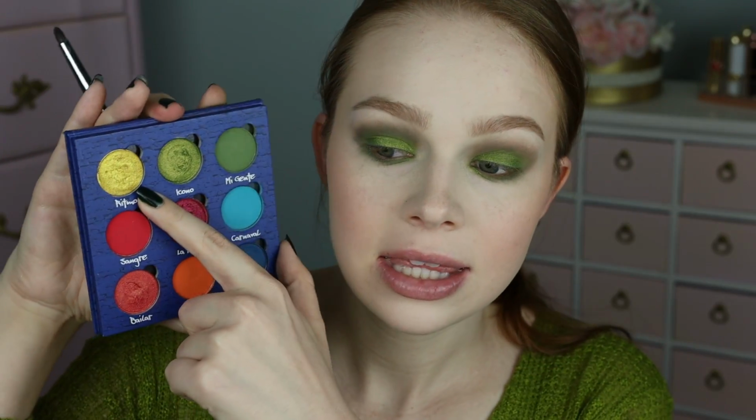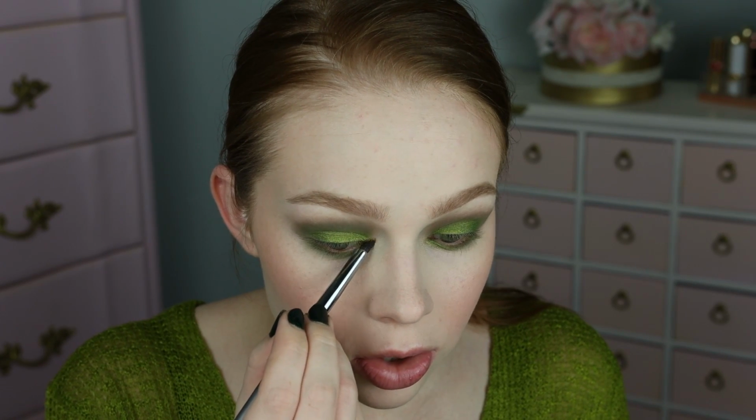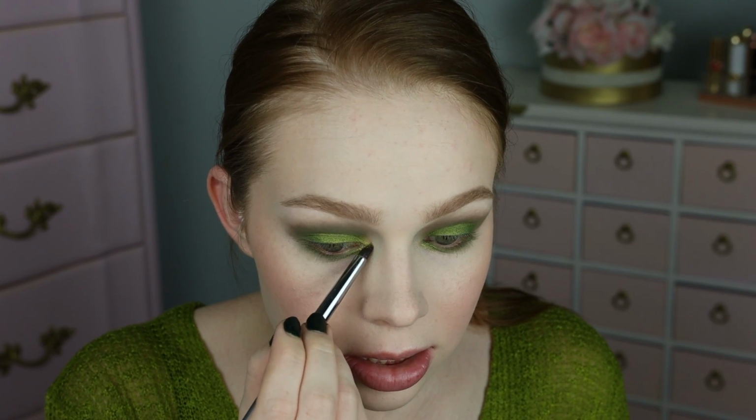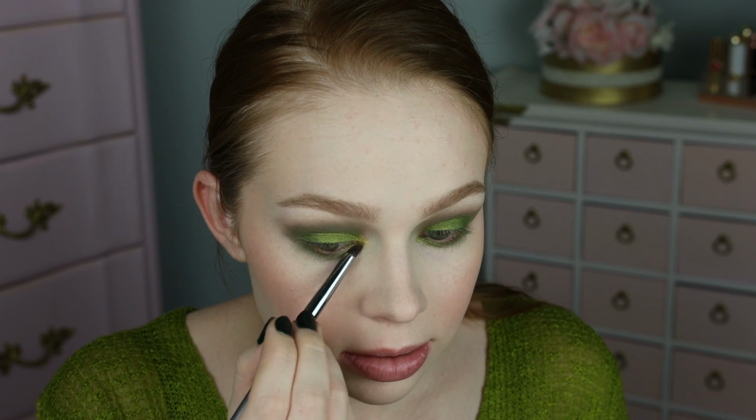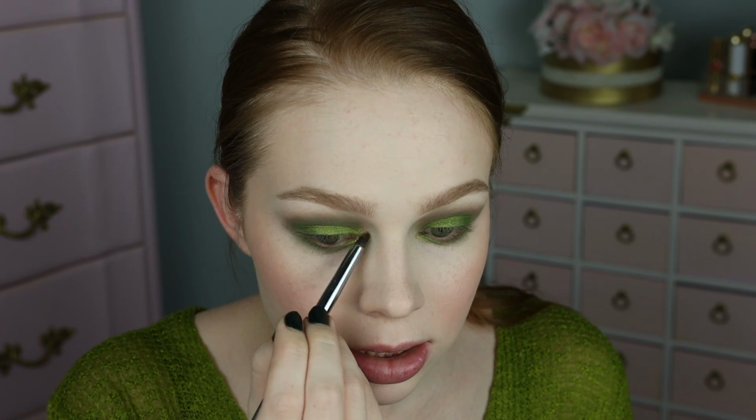Last but not least, I'm going to take the gold Ritmo and I'm going to pop that on my inner corner. This shade is so beautiful on the inner corner. It's just so intense. And I'm just going to lightly blend it into the metallic green as well. I'm going to throw some black liner on, some mascara, and I'll be right back.